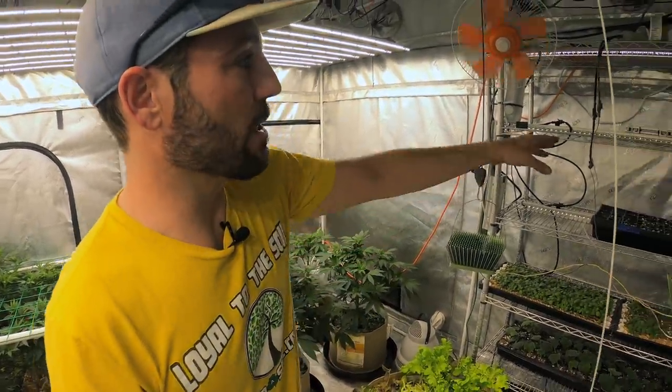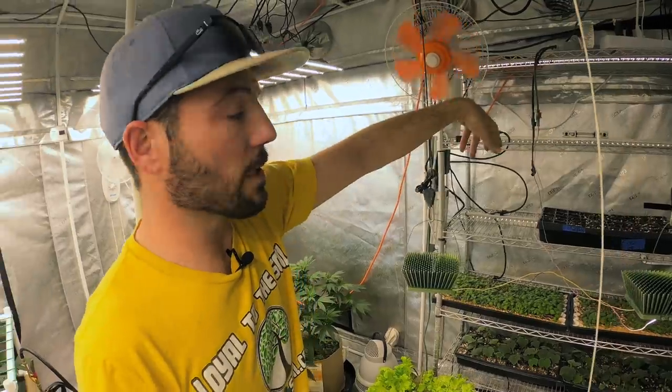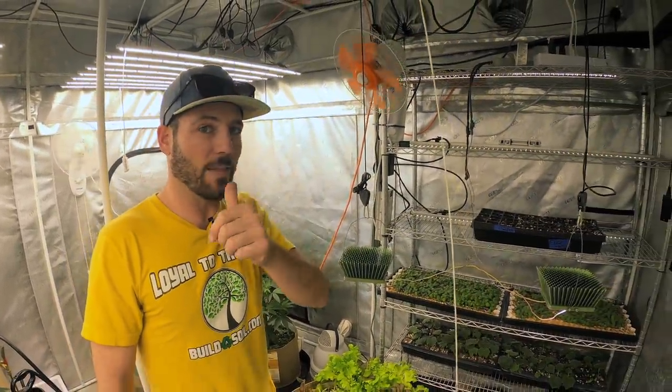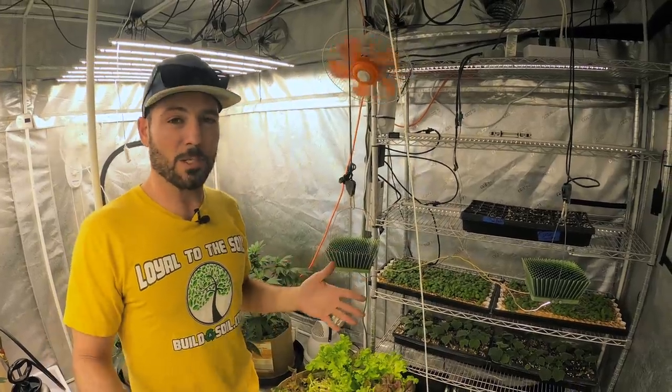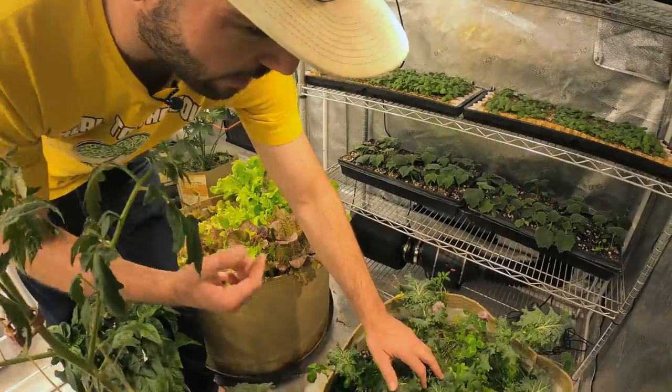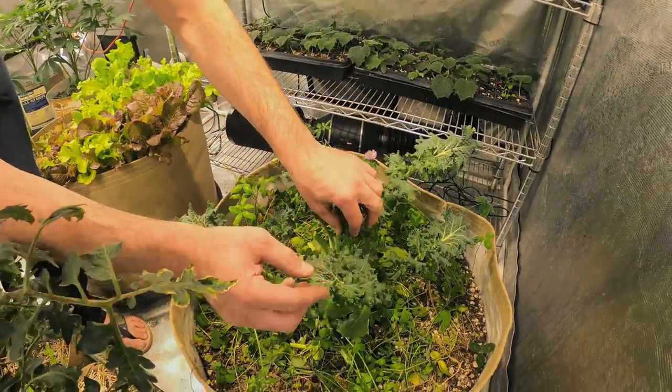Over here on the rack, you'll notice that underneath these lights here, I removed the clones, and it's because we're on 12 hours of light. I have a tent outside of this area that had a rack that was empty. I set the clones on there, I turned on a little light, and we'll continue to update you as we start to see roots.